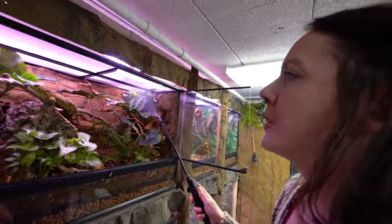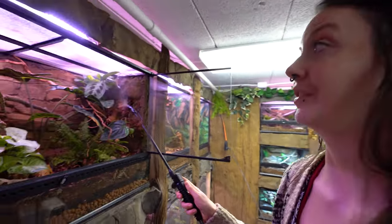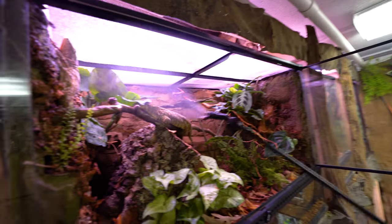Get off me. So the Bleachies, they're kind of picky about who they actually want to mate with. When you find a good pair that don't fight, you usually want to keep them together. They bond, pretty much. If you've got a good bonded pair, you don't want to pick them apart.